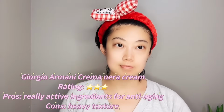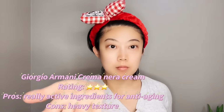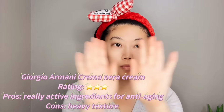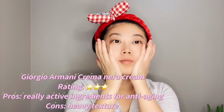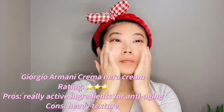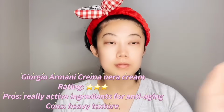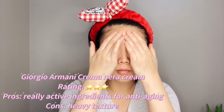The Crema Nera and the La Prairie Skin Lift are probably the two skincare products that I recommend the most out of all the other anti-aging products, because these two products truly include the active ingredients that work for the anti-aging purpose. You only have to make sure that you're using the right products to fit your personalized skincare needs.